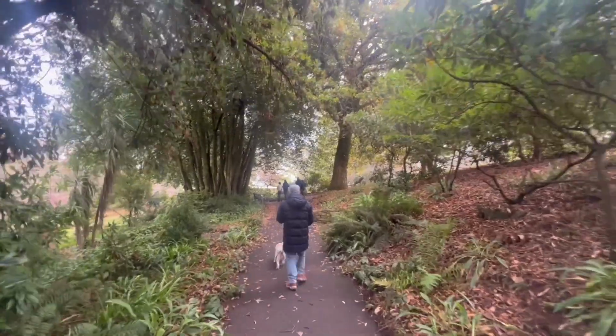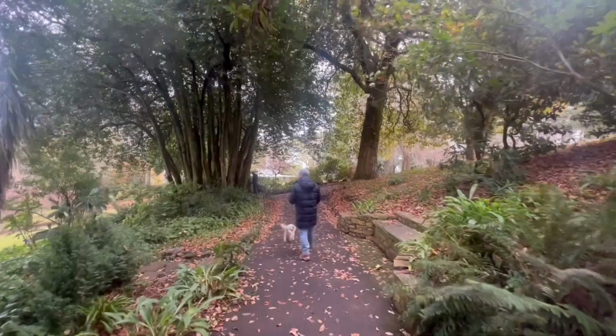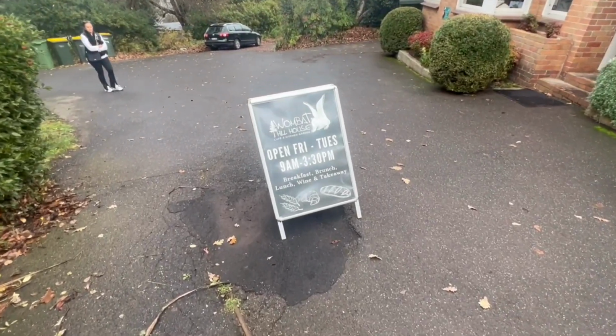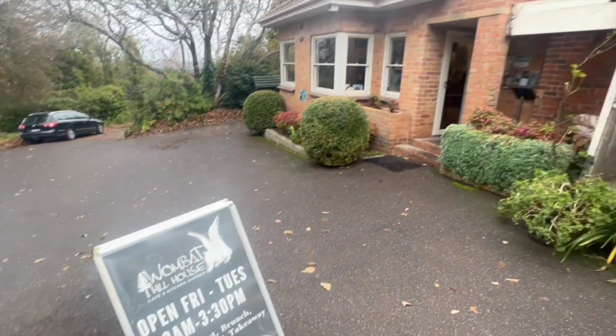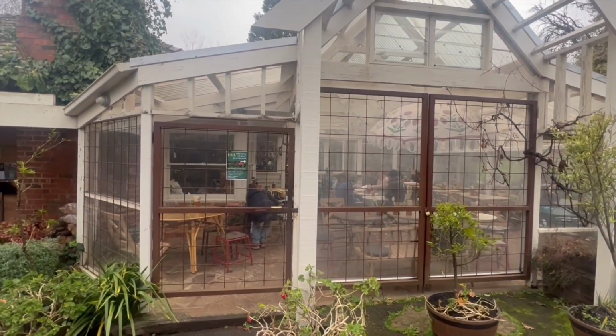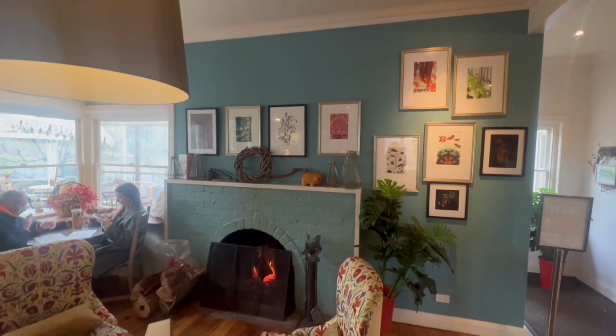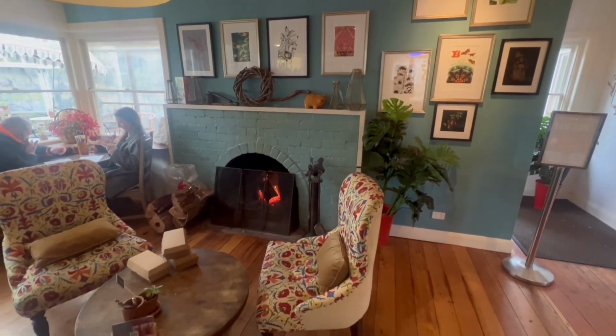The next morning, we headed into Daylesford to the Botanical Gardens, and right in the middle of it, and we've been here a few times and love it, is the Wombat Hill House, which is a cafe. They're open normally for breakfast and lunch, and they do a really good breakfast pizza. So if you're ever there, definitely grab one.